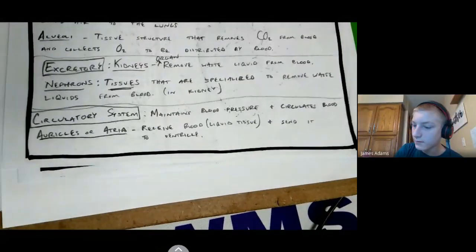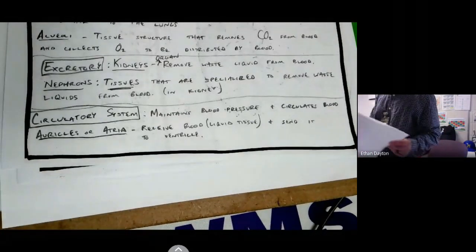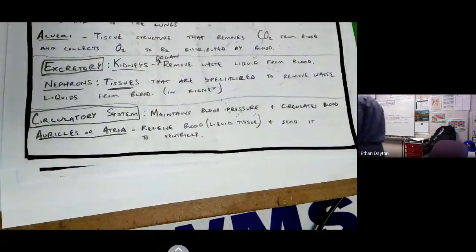Is it the circulatory system? It is the circulatory system. It is. Very good.